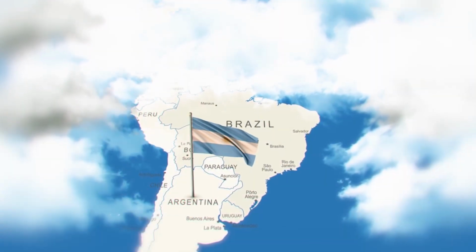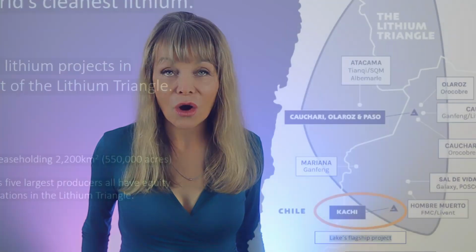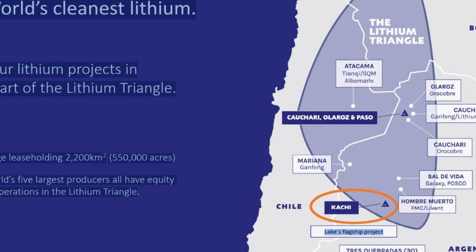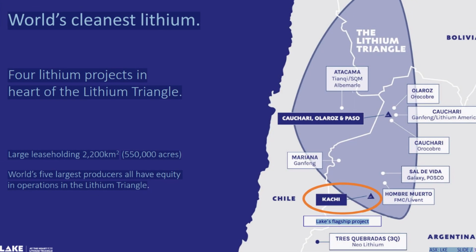Lake Resources projects are in a prime location within the Lithium Triangle, where 40% of the world's lithium is produced. Lake has the largest lithium lease holding in Argentina, with acreage totaling close to 2,000 square kilometers or 772 square miles. Lake Resources offers the world's cleanest lithium. The company has 4 lithium projects in the heart of the Lithium Triangle. Here, the world's largest producers have equity in operations in the Lithium Triangle.